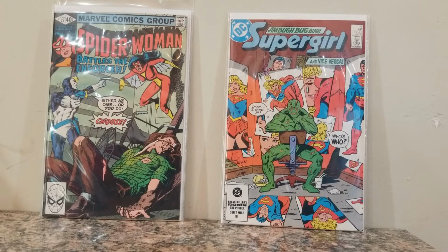Although we've heard no spec on Ambush Bug, he's such a crazy creature, kind of like DC's version of Deadpool, that I wouldn't be surprised if someday we don't see him in some type of live action something, TV show, movie, whatever. So I probably will be picking that up if I haven't yet already.